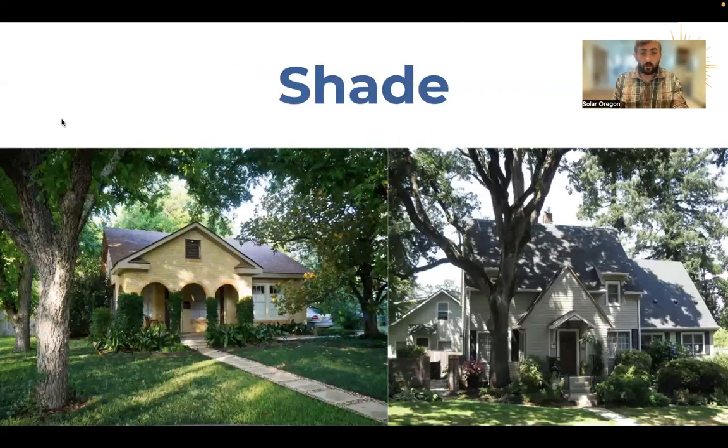Of course, you can also be constrained by shade, and that's particularly true in Oregon, where we have so many large, beautiful trees, and it's horrible to think of them as a nuisance for solar, because they also provide a lot of great shading and cooling for your home. So don't bemoan those trees.